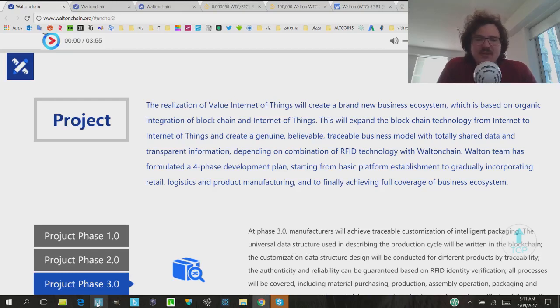However, let's just look at their in-store solutions to give you an idea of some of the things that Walton is able to do. So, for example, smart hangers. You walk in, you pick up a shirt, you put it back down. You pick up another shirt, you put it back down. This is all being registered. This is all being tracked.